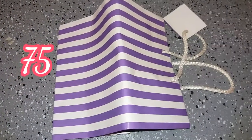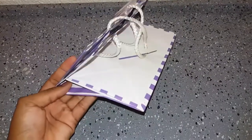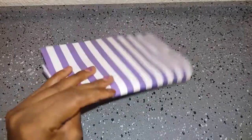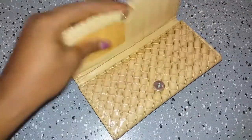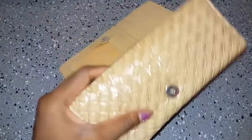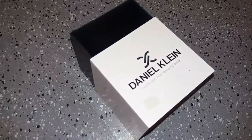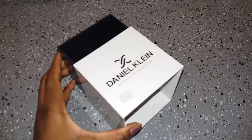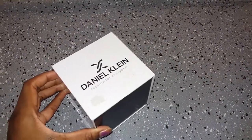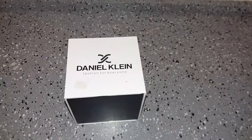I have this gift bag over here which I used to package hair in when I was still selling hair, but it's also going because it's no longer in use, and I'm not gonna use it anyways. And then I have this old wallet which I think was my first wallet, but I no longer use this because I have a better one, so it's going. And then I have another one of these wristwatch boxes which I bought myself a watch I think it was a year or 2 years back, but it's no longer in use. I don't use this, so it's going.